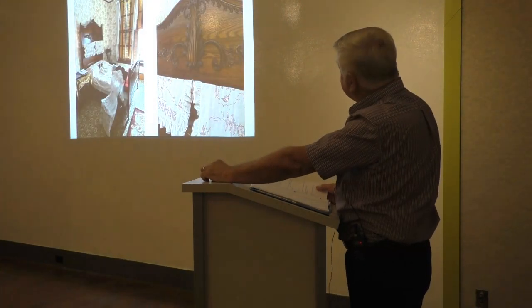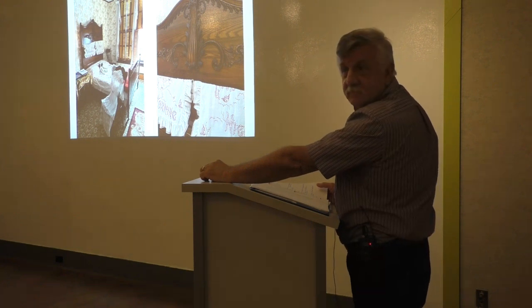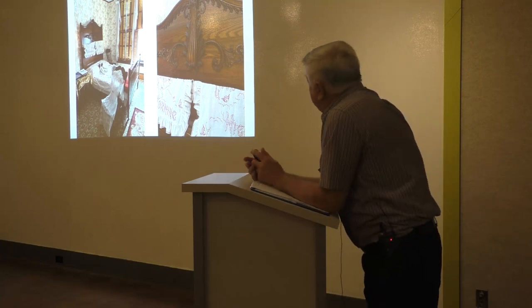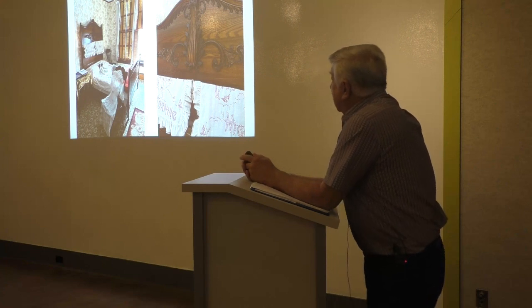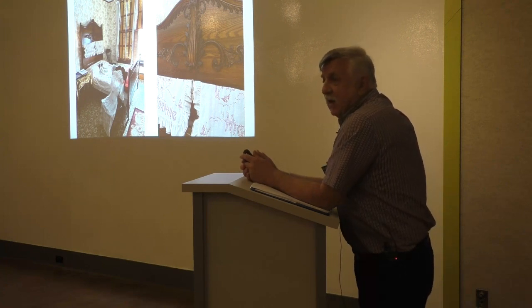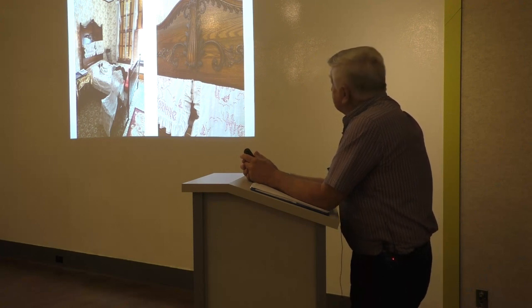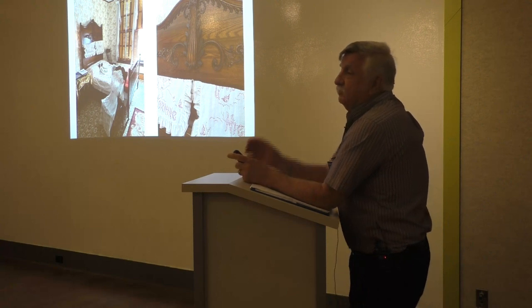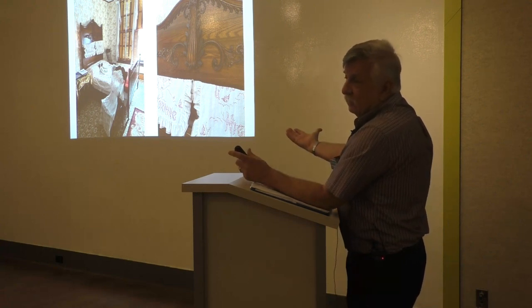Claire, this isn't furniture, but the wallpapers, are they reproduction or are they original wallpapers? The wallpaper is a reproduction of the originals that were found in the house, and they were replicated. That's why they look so good. So it's new wallpaper, but it's based off what was found in the house.